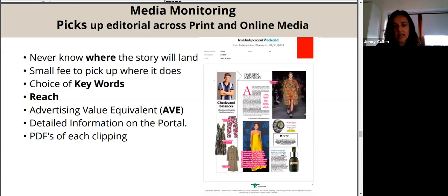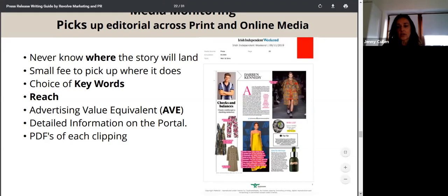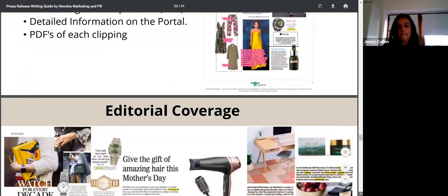Now, there was a standard reading fee for Ireland. So the reach will be right across the board in all publications. And then advertising value equivalent, which is your AVE. It's important to actually see what type of advertising value equivalent you're getting. When your clip does come in, you'll be able to go into the portal, and the media monitoring company can tell you how much AVE you've actually achieved in that given month. So that's all there for you, and you'll get your clip sent in on a PDF.